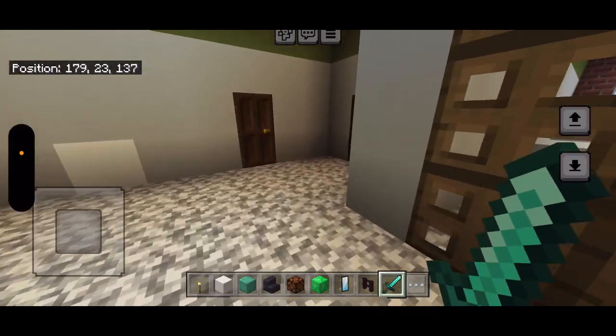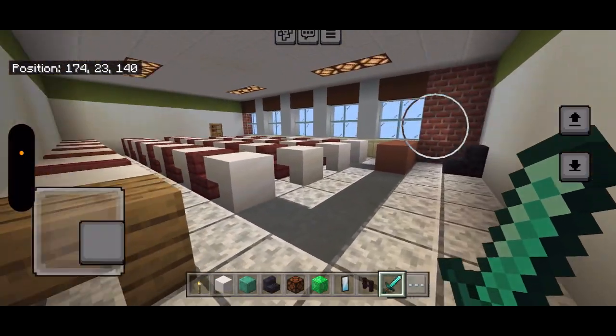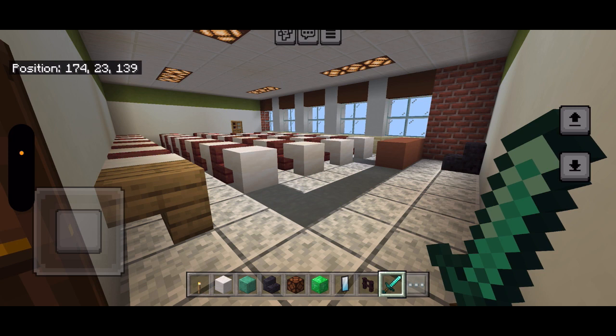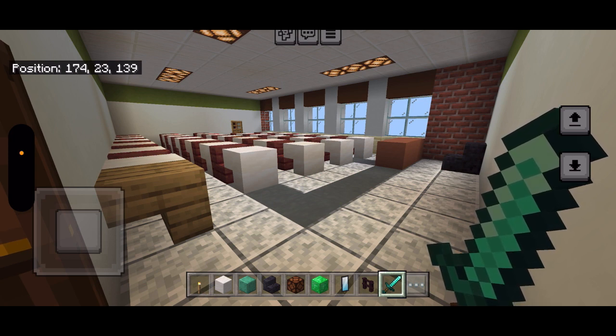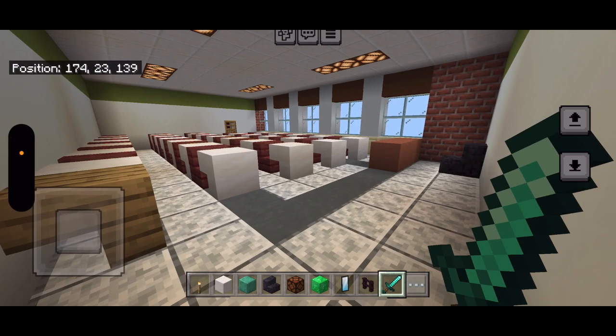So up in here, this was my science teacher's classroom. I had him when I was a freshman and a junior, for physical science, and I had him for college chemistry, which was a hard class.